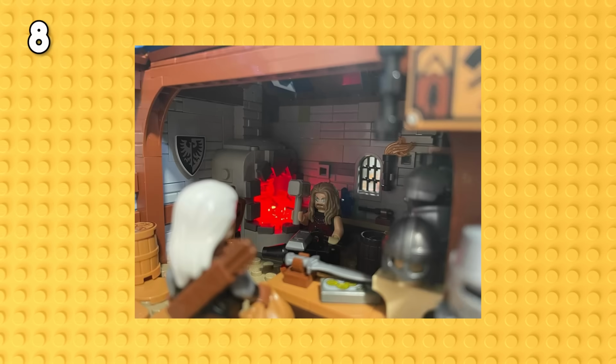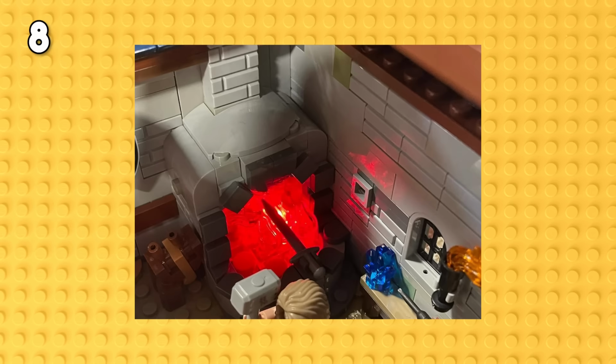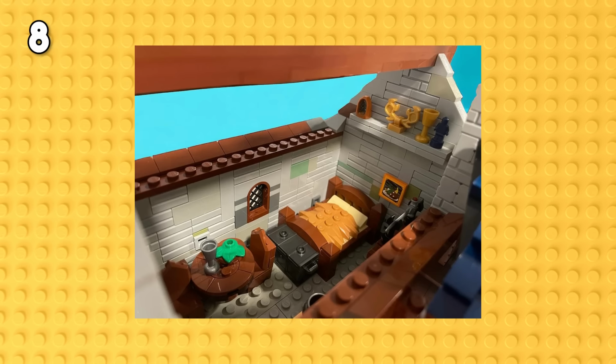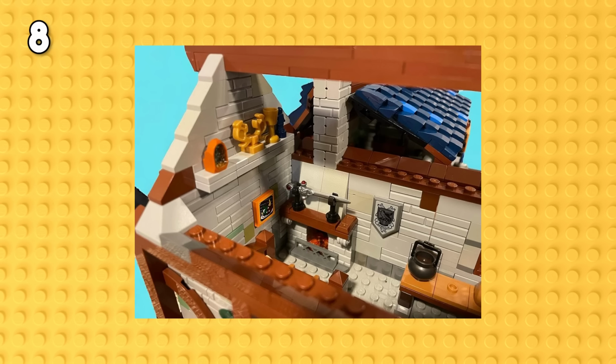The open air forge under this balcony is very well done, and the oven in the forge looks a lot better than the one in the ideas set. The forge also has some nice interior details as well, with some of the designs coming straight from the blacksmith set's bottom floor. The living quarters of this building is also really nicely done, and my favorite bit of it is definitely the Gryffindor sword above the fireplace.